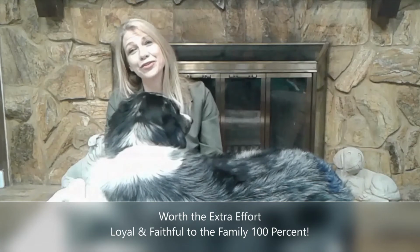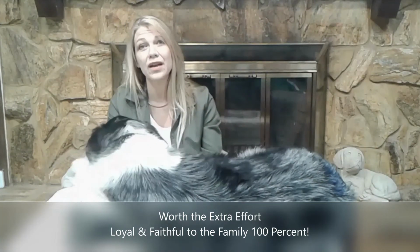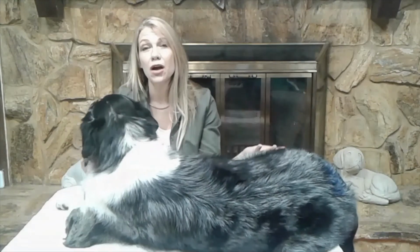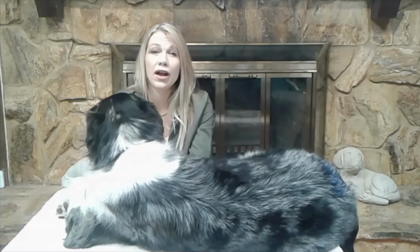Don't forget that bigger dogs cost more because their beds are bigger, their visits at the vet cost more, anesthesia, more medication, more bigger things because they are such a large size, and their dog food bills are higher as well because they eat, they're so big.